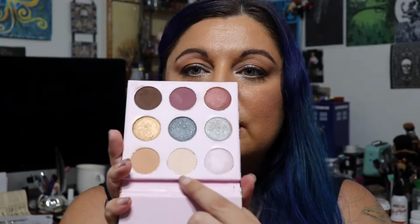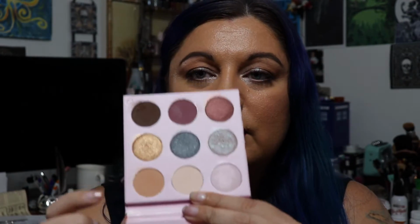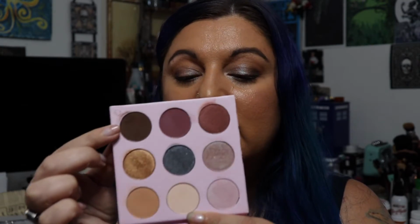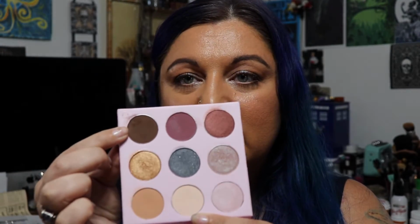The palette that I've been using lately is from Winky Luxe. This was actually in one of my BoxyCharm boxes that I had, and this is the perfect palette for prowling about. And these are the colors that it has in it. I really like it for the simple fact that it has this great all over shadow to kind of set down everything, a great transition color, and then a darkening color here, which is like a deep brown.